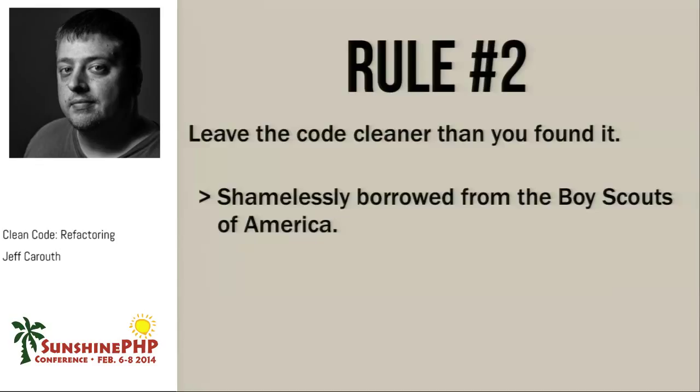Now, this doesn't mean you open a file, you open a class that has 15 methods, you're changing one line in one of those methods. It doesn't mean go through and clean the entire file. That would be painful, if nothing else. All it means is clean around what you're working on. Clean the naming. If you see something that was confusing to you, it's probably confusing to someone else. Change the name. It's not that hard.